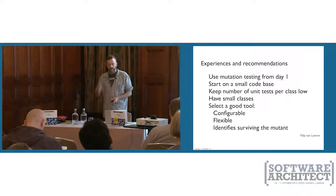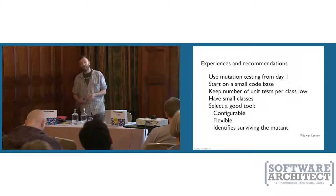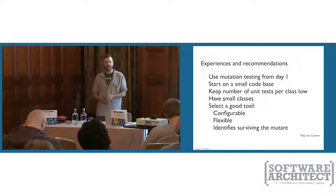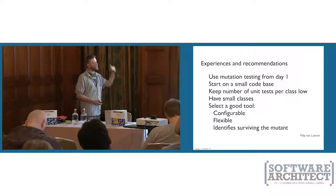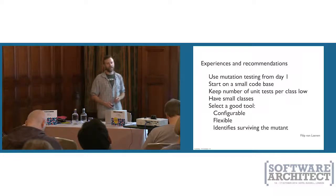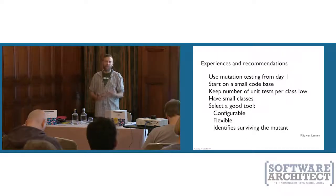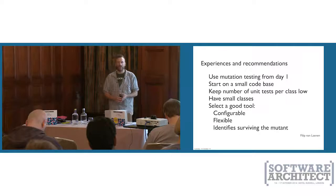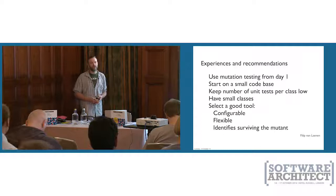So, experience and recommendations. I think I've already said this. The easiest and most effective way to use mutation testing, in much the same way as the easiest and most effective way to use lint, is all the time and from the beginning. Because otherwise you just get that big backlog of things that you need to fix up. When you're getting used to it, it's always good to start small. I don't know whether any of your organizations have found this, but large projects tend to go a lot wronger than small projects. So if you're going to start something new, it's always good trying it out somewhere safe.